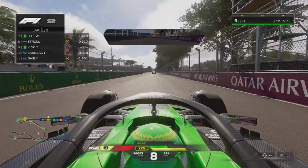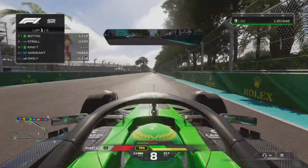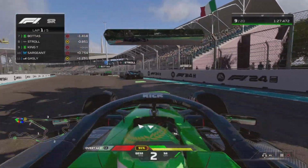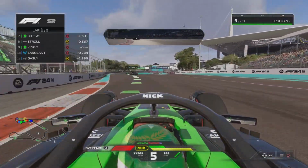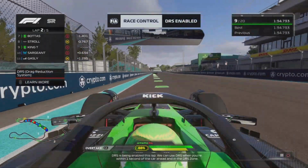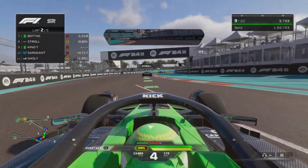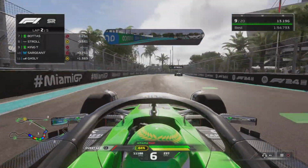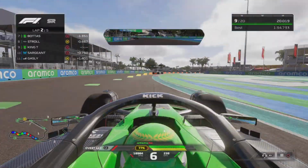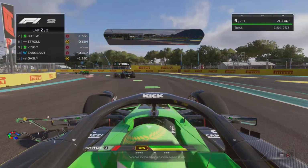Right, lead forward. Second of the car ahead and in the DRS zone. You're in the top 10 now, keep it up.